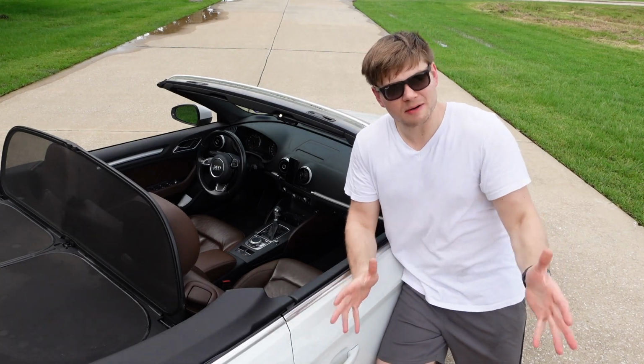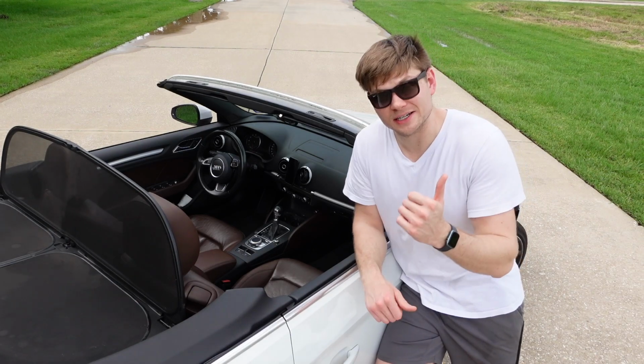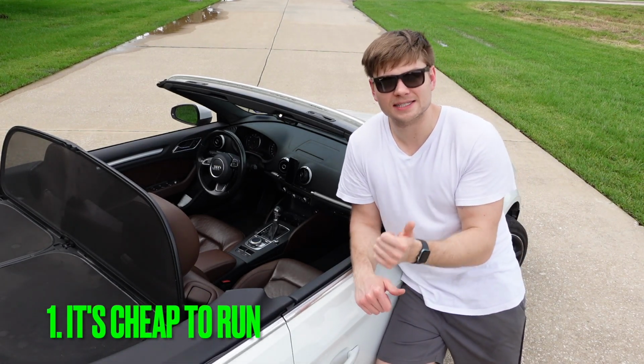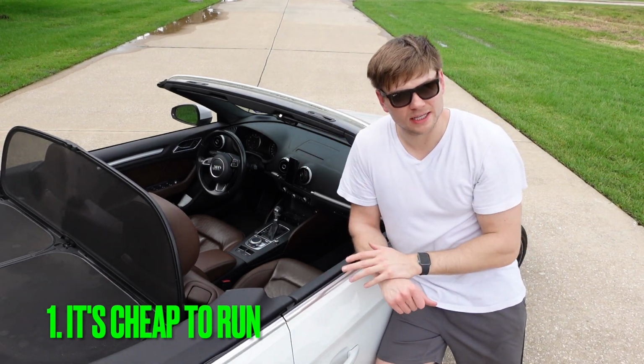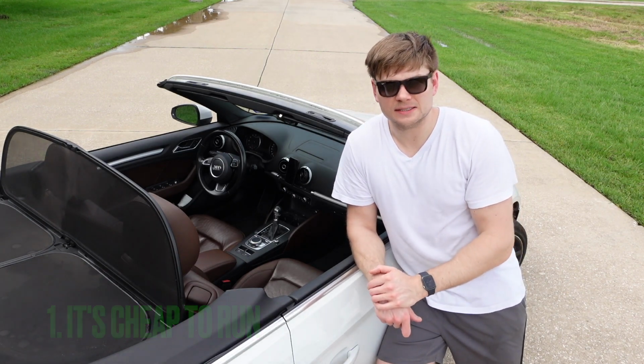So those are the top 3 things I don't like about it. Here are the top 3 things that I do like about it. It's economical, very, very good on gas, cheap to fill up, cheap to maintain. It has basically the same running gear as a base model Volkswagen Golf, which is really nice.